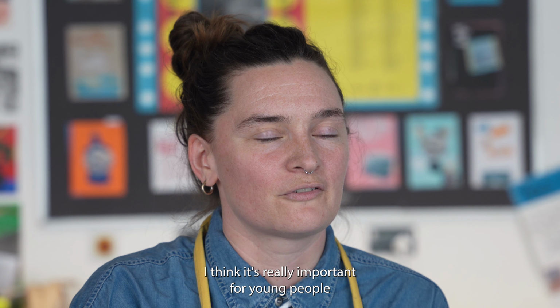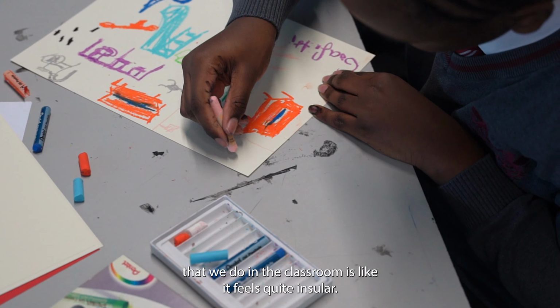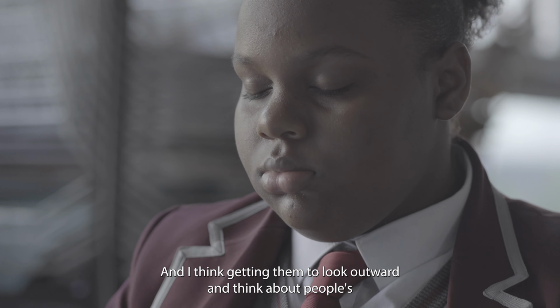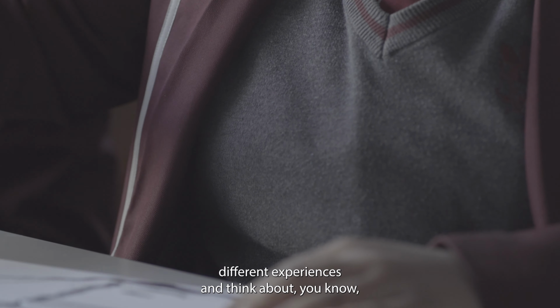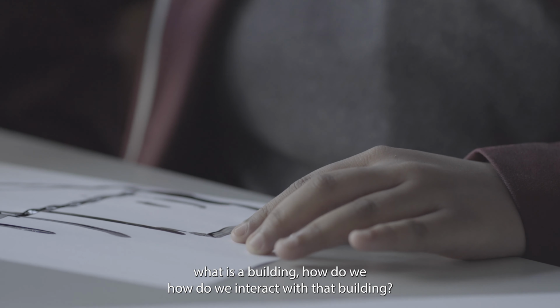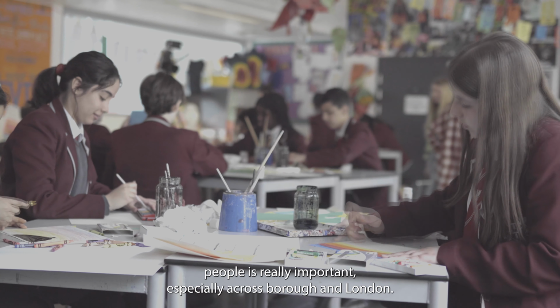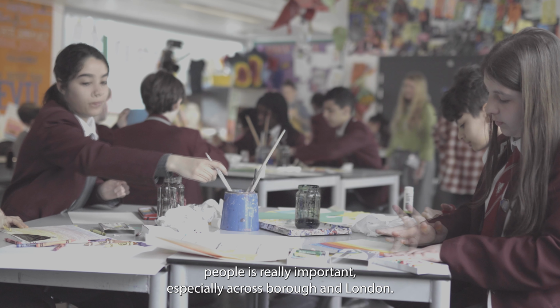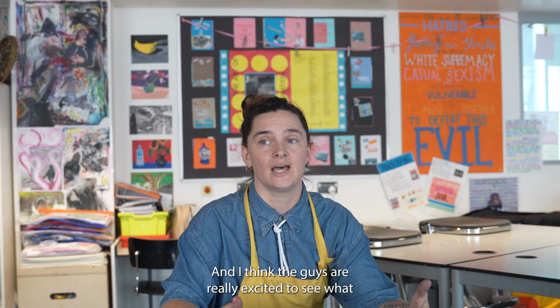I think it's really important for our young people because a lot of the time the creative work that we do in the classroom feels quite insular, and I think getting them to look outward and think about people's different experiences, and think about what is a building, how do we interact with that building, what does it mean to us, what does it mean to other people, is really important, especially across Borough and London.